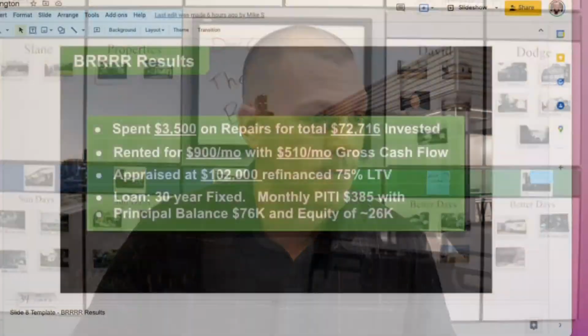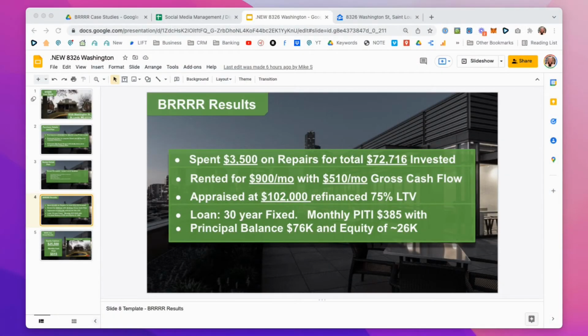Typically, we're doing a little bit more on these, right? But this one was a really light rehab, which makes for a good deal because it's quick and it's already rented, so there's no downtime. So we really like this one here. All right, back to our numbers. It was rented for $900 a month with $500 a month in gross cash flow.